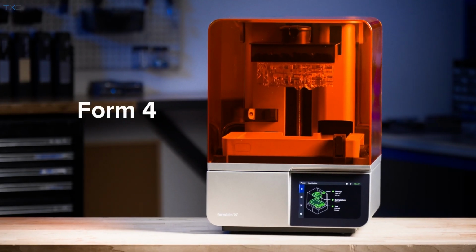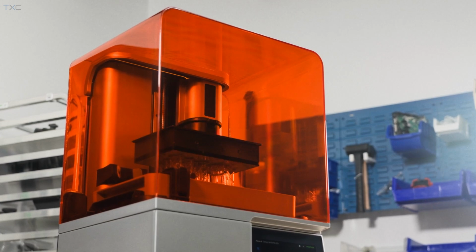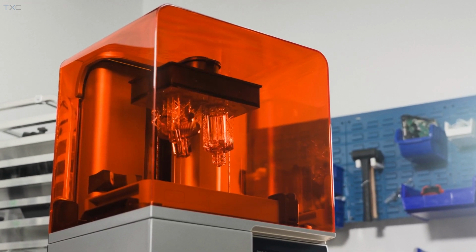Joining us today is Cole Durbin, Technical Program Manager from Formlabs, to give us a demonstration of the Form 4, the latest 3D SLA printer that Formlabs is offering. So thank you for joining us today, Cole. Thanks for having me. Great to chat. So why don't you tell me a little bit about your role there at Formlabs and about this Form 4?